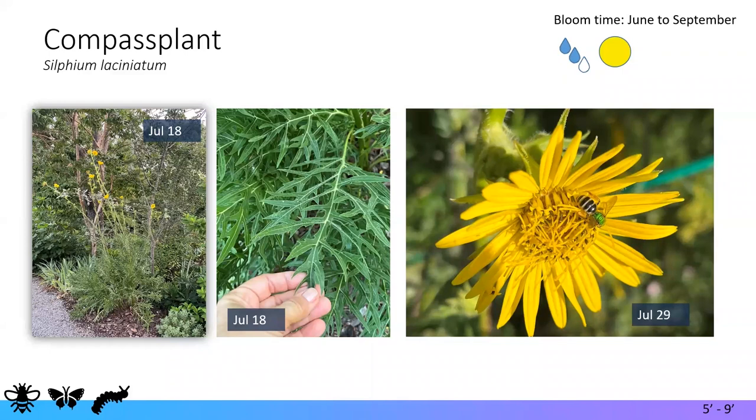Compass plant is natively found in a prairie, but does well in a garden setting with average moisture and full sun. And just to repeat myself, it needs space to expand. This is a very large plant. Not many plants can stand up to the aggression of the expansion of compass plants. So avoid planting smaller garden plants close by, because this will encroach on them.